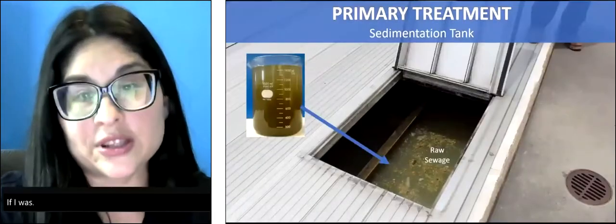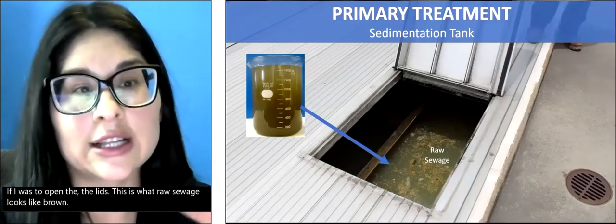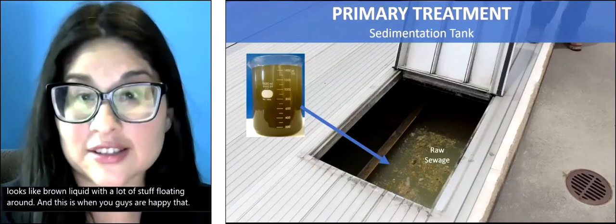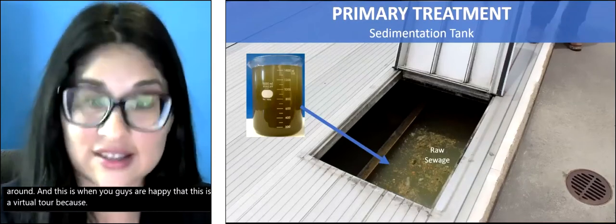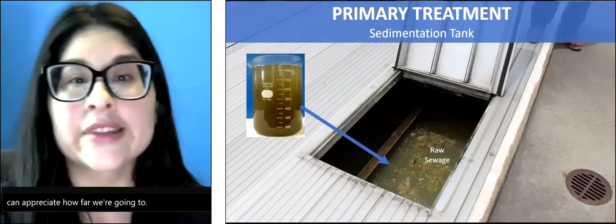If I was to open the lids, this is what raw sewage looks like. Brown liquid with a lot of stuff floating around. And this is when you guys are happy that this is a virtual tour, because yes, it can smell, but you got to see what it looks like so you can appreciate how far we're going to come.